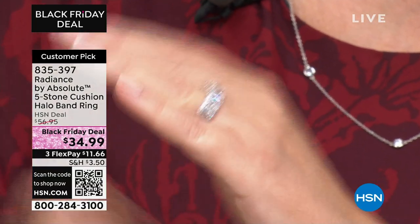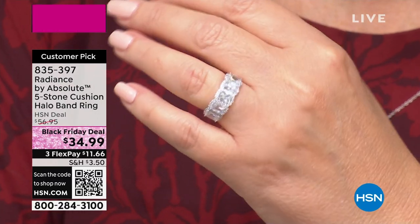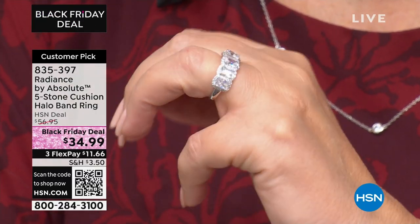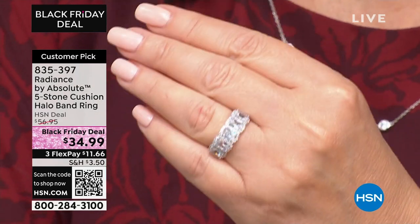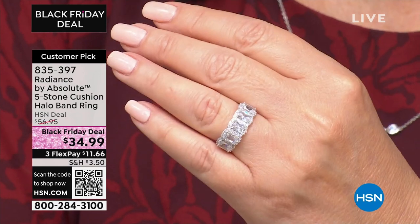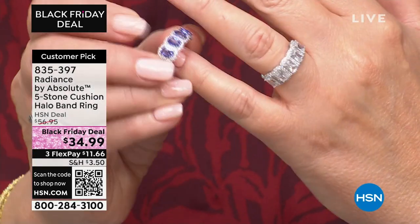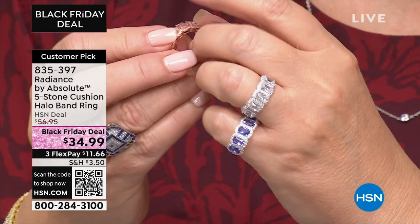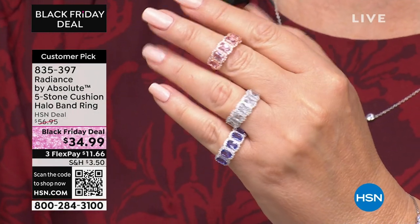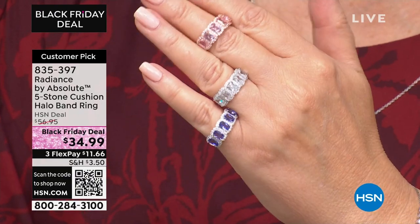And then last but not least, we did it in the all clear. And the clear is beautiful. It has the radiant stones. And then of course it has the halo going around each of the stones. This ring is so comfortable. It's great for every day. I promise you in a million years, it does not look like you spent $35 on this ring. So whether you want the purple, which I'm calling tanzanite, the pink, which we're calling pink diamond, or the white, the clear, which is the beautiful clear diamond look, you pick your favorite.